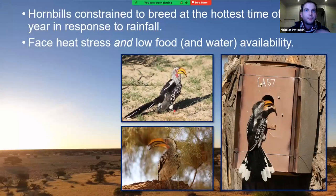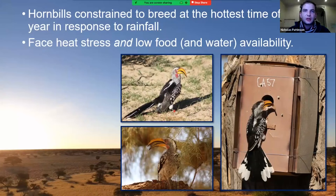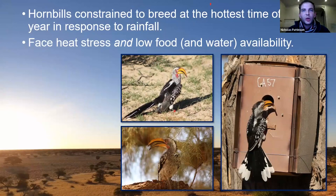So anyway, I digress a bit, but basically the point is that there's this huge seasonality. And it creates a situation where the highest resource abundance in the system coincides with the period of the highest temperatures. So the hornbills are constrained to breed when it's rained because they need the resources that come with the rain. But it creates a big problem, especially for the males who, as I said earlier, are provisioning just on their own for a lot of the breeding attempt. They have to trade off their foraging effort and their own activity against their thermoregulation because they're breeding at the hottest time of the year.